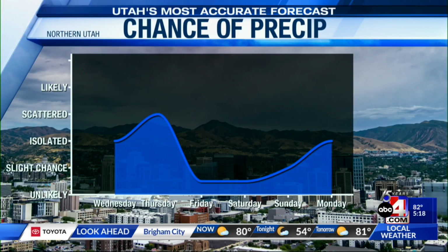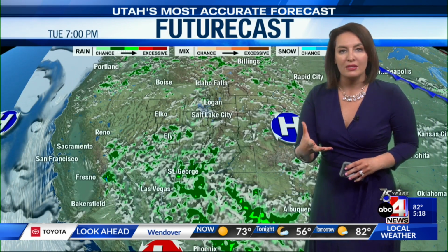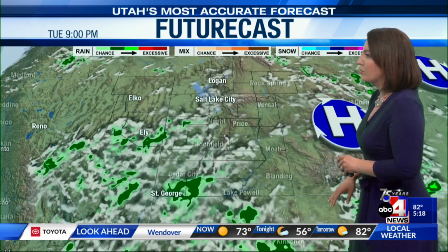Chance of precipitation really starts to climb for tomorrow through the afternoon and evening and into Thursday, where we get scattered potential. We don't completely clear the threat of storms as we roll into the weekend. A slight chance will remain because of the setup we're seeing. FUTURECAST walks us through the timeline here.